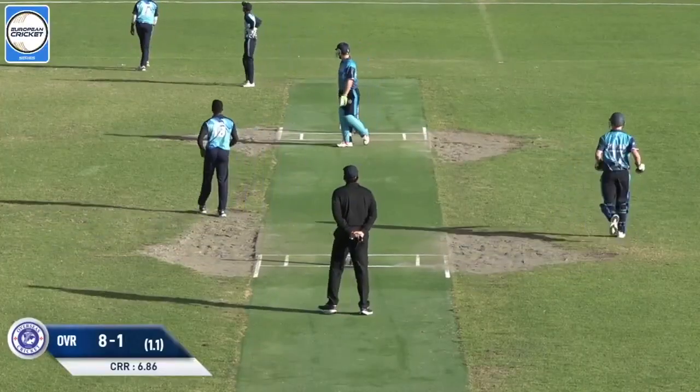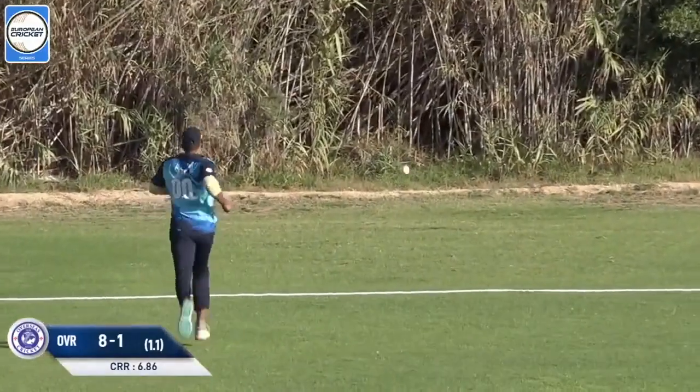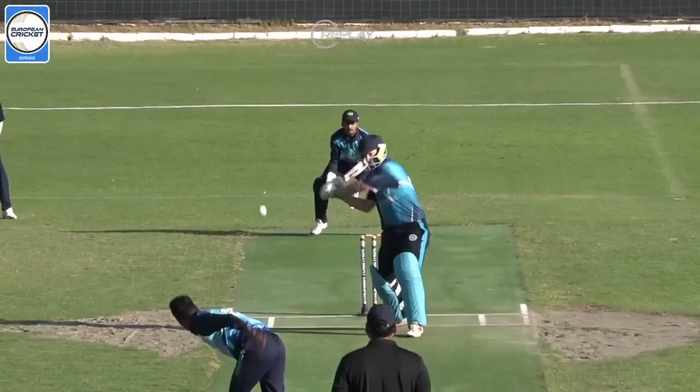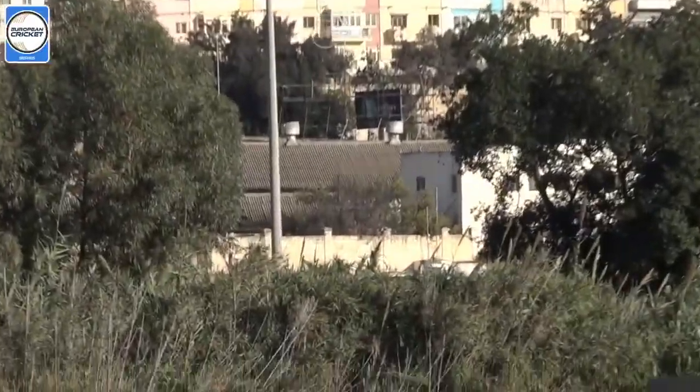A little too short again. I know the batter gets lucky over here, but you can't afford to be bowling that line and length. 6 more runs. Yeah, exactly right, Nish. It's short, it's wide. All you have to do is catch up with it. It doesn't matter if you splice it over the top.